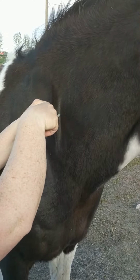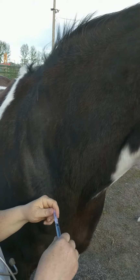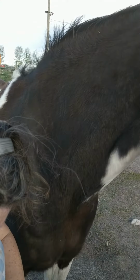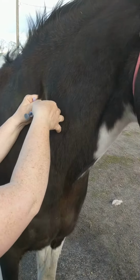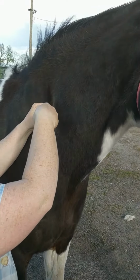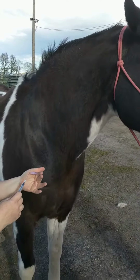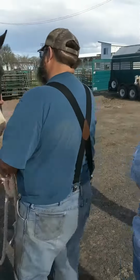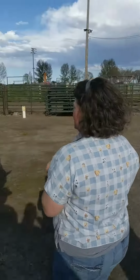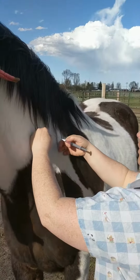Oh, big guy. Good boy. And then we'll give him his tetanus combo in front of that a little bit. Good boy. And then we'll go ahead and give his West Nile vaccine on the left.